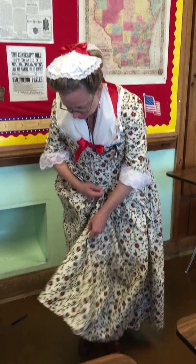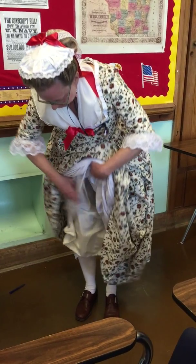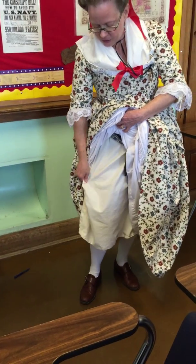So the higher somebody was on the social ladder, the more layers that they wore as well. So women in particular tended to wear a lot of layers, especially wealthy women. So I have a few layers today. I have underneath here, it's kind of like a nightgown, kind of like a granny style nightgown.